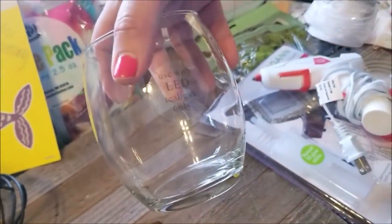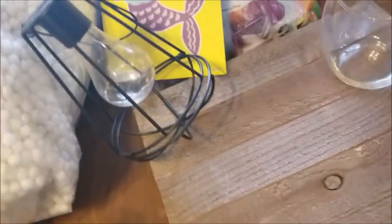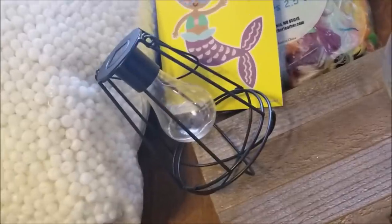This says use with LED tea light only. Yeah, no problem. We have plenty of those. There is another little solar light. We'll test that out. The last one we found worked perfectly and is out in the front yard.